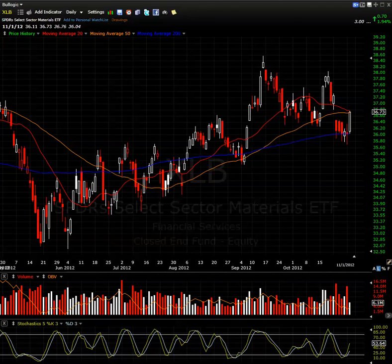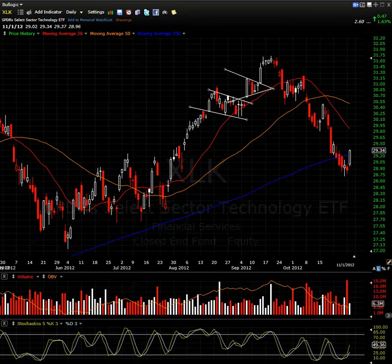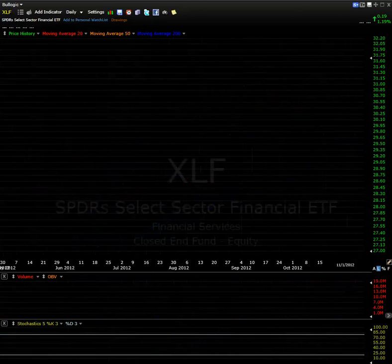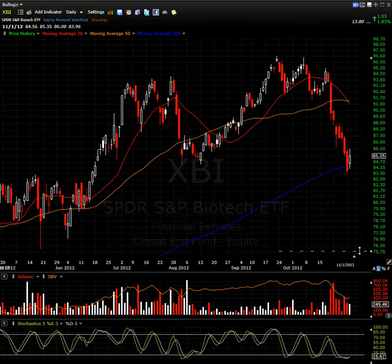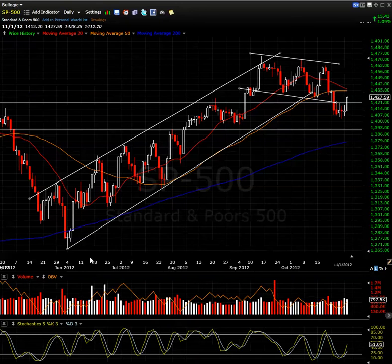Nice bounce off the 200-day moving average for materials. We'll see if they take out that 50-day moving average. Technology, nice strong move back above that 200-day. Financials, nice bounce off that 50-day moving average. And biotech's nice bounce off the 200-day moving average. So it looks like we could get some kind of rally in the market just because the sectors are all confirming nice bounces. It looks like everything's ready and poised to run.